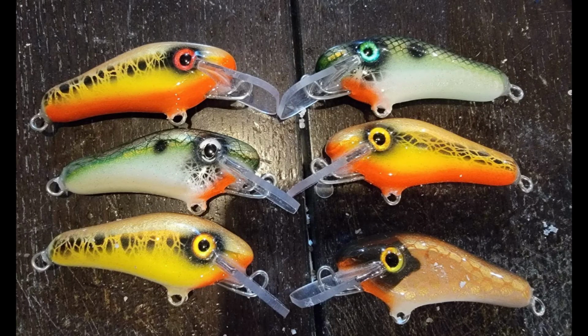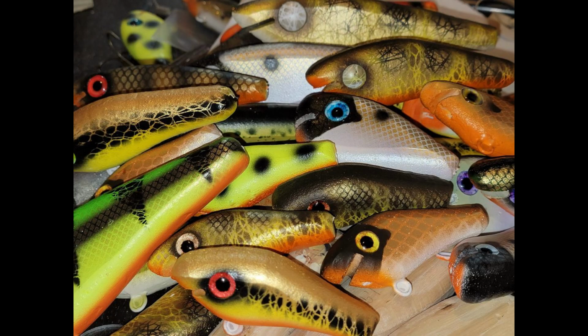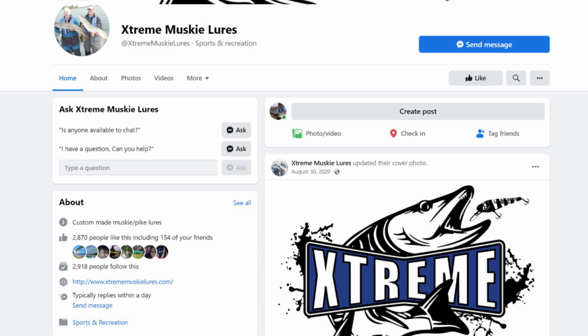I have a Fish Hawk. I've been using my Fish Hawk a lot, and that's helped me tune these in. But I've been short lining them a lot too, so I've been staying within that first 1 to 3 feet of the water column, and I was able to get a fish on them. If you guys need more information on these, reach out to Greg at Xtreme Muskie Lures.